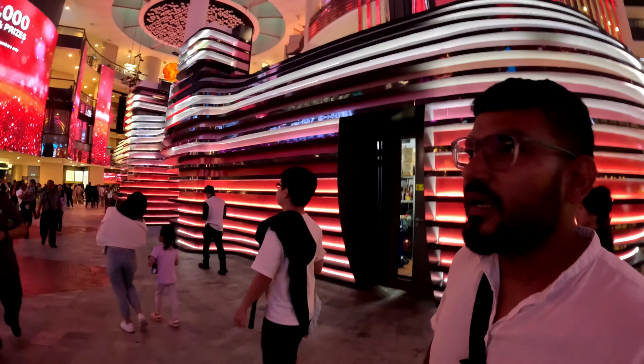This is the indoor theme park. So I'm here, it looks really dazzling with all the lights. It's a really spectacular view. I don't know if there are better English words to describe it, but it really absorbs your mind into it, the way they have set up everything.